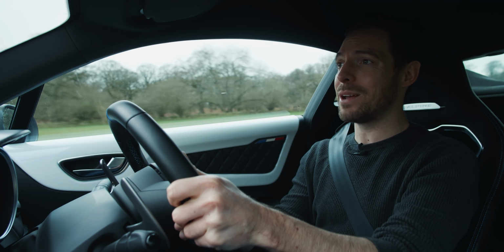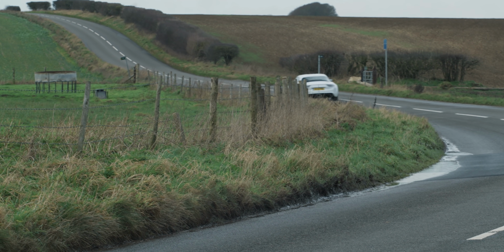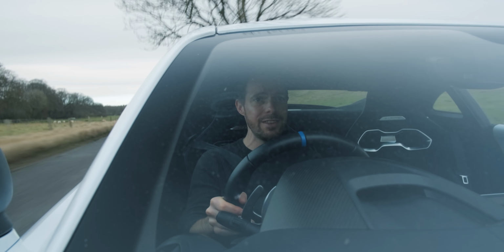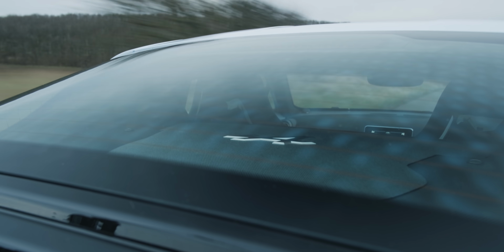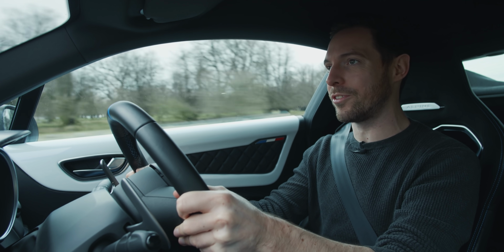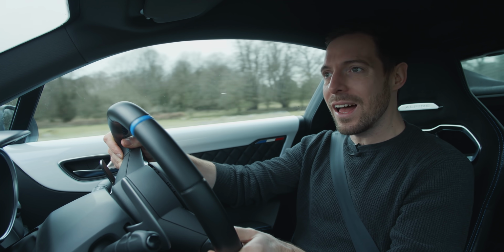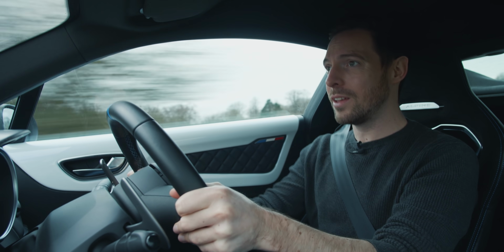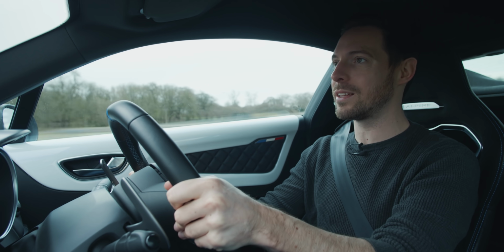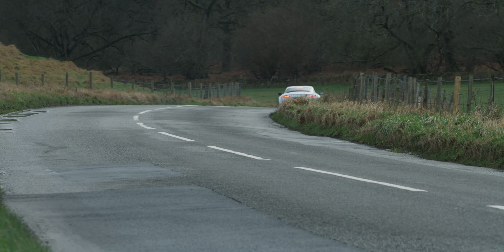The really clever thing about this Alpine is how fluid the suspension is. The car just glides along these bumpy roads like it's nothing. It's so clever. And I love the way the car feels in corners. It rolls noticeably, and that just makes it feel alive. Lean on the grip, even in these wet conditions. Feel the grip, trust it. It's a proper driver's car.